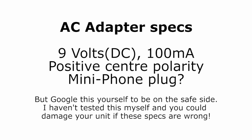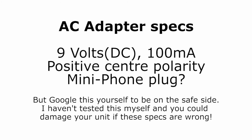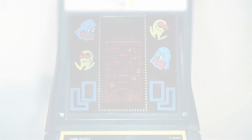According to handheldmuseum.com, you will need a 9V DC 100mA adapter and the center pole needs to be positive polarity. But be careful when doing this, as you can fry the game if you get the polarity or voltage wrong.